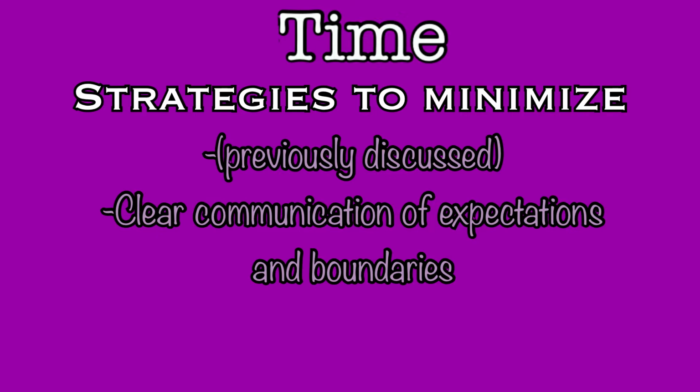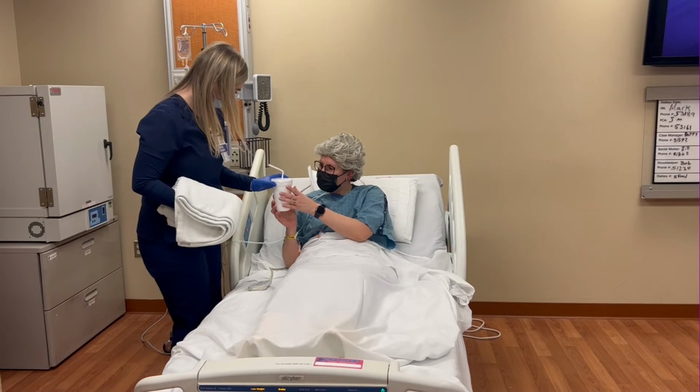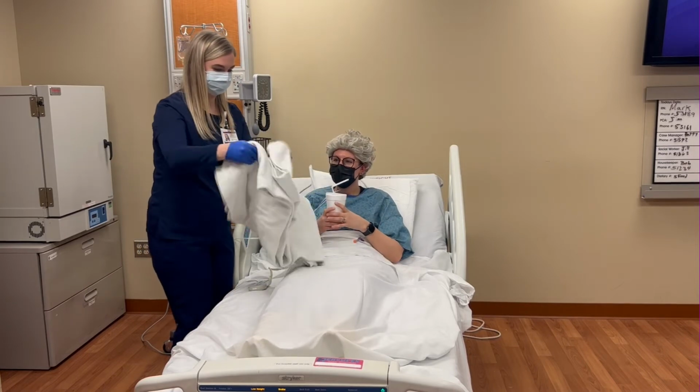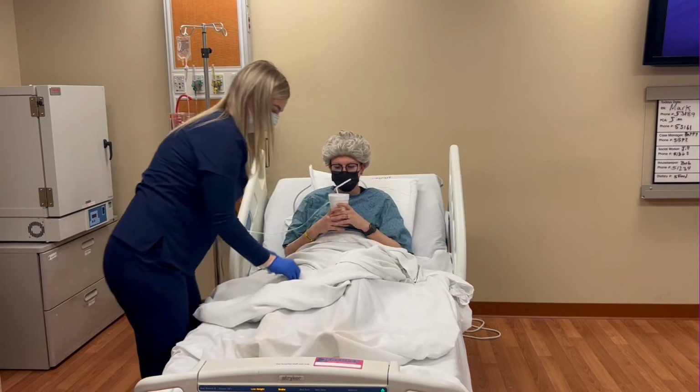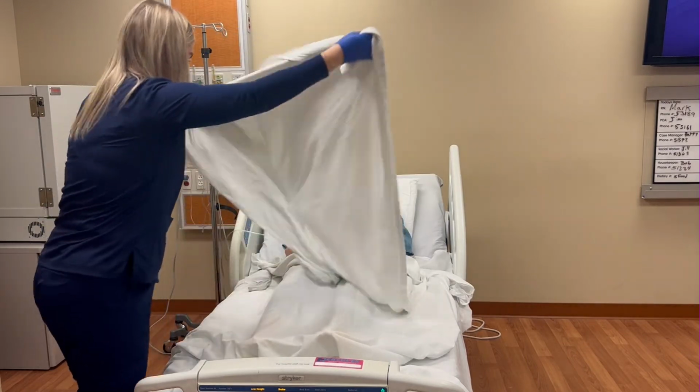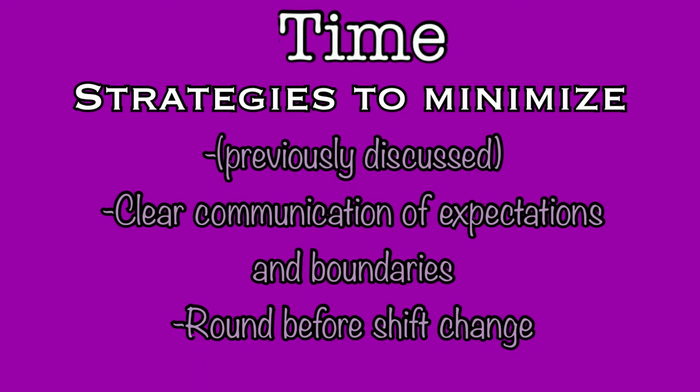Another important thing to do as the off-going staff member is to round on your patient before shift change and address any immediate needs at this time. That way, you will minimize the chances of coming into a patient that needs to use the restroom, or needs cleaned up, or wants a glass of water. Sort those things out beforehand so they don't become issues during report. Utilizing some of these strategies, let's take a look at an example of a bedside handoff.